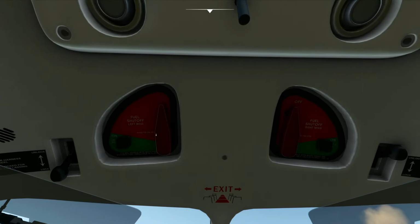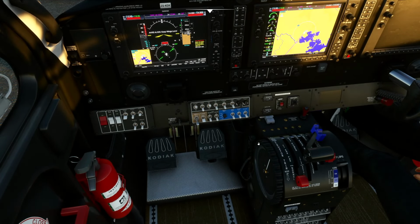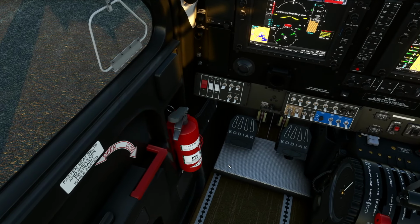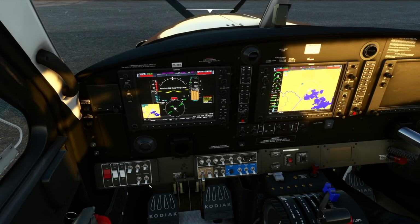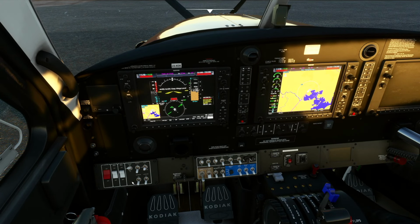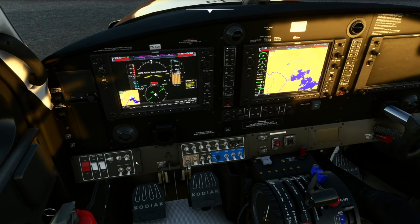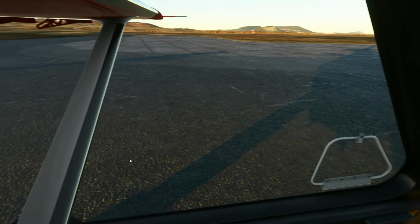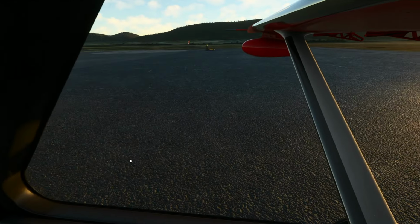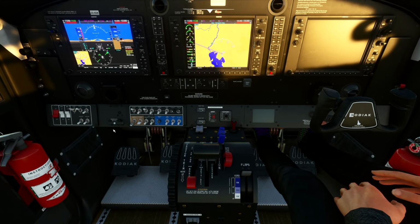Okay, let's do lock, and then fuel, and then fuel, and then lock. Okay, cut off. Just checking that. Okay, this will go to on, ignition to on. And then starter low. Just check that we are clear around. Everything looks good. Okay, starter to low.